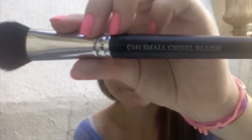Then I went to Crown Brush, and I got 13 brushes for only $58, which I thought was a great value, because that's only like four something a brush. Some of them I gave to my friends, but these are the ones I got. This blush brush, which is nice and small, and it's the C141 small chisel brush. I love having that. And then I got this giant jumbo shadow brush that's C407.